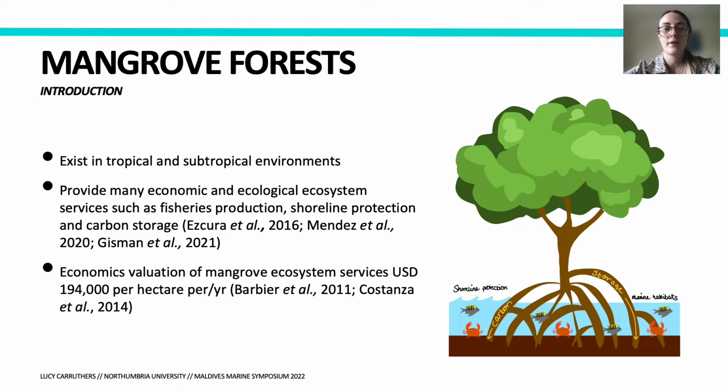So, mangrove forests. They exist in the intertidal zone of tropical and subtropical environments. They provide many economic and ecological ecosystem services such as fisheries production, shoreline change protection and carbon storage. And globally, the economic valuation of mangrove ecosystem service is $194,000 per hectare per year. So they have high socio-economic and ecological value.